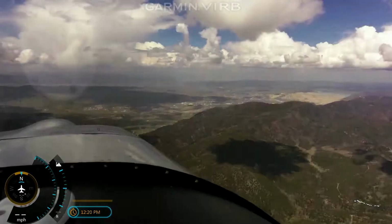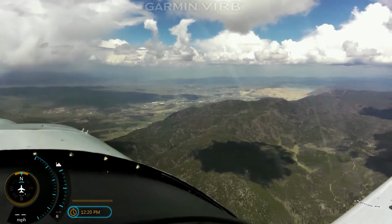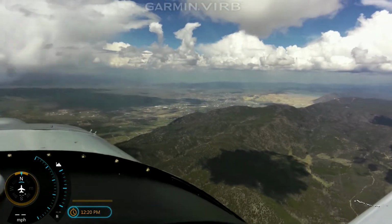Sorry about the bouncing around. It's kind of bouncy through here. Pretty cool shot of Butte from 10,500 feet. Looks like there's kind of a lake over there. I'm not sure what that is.